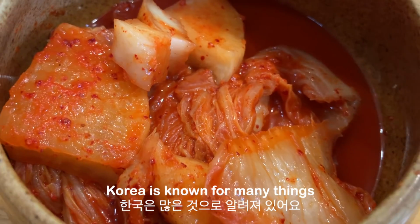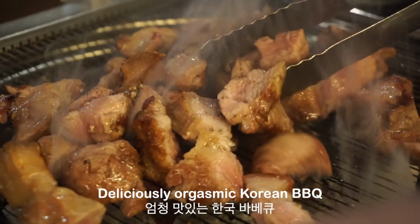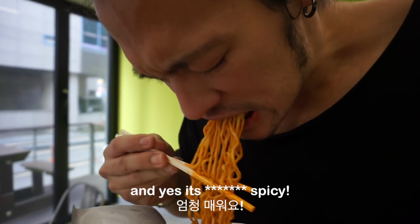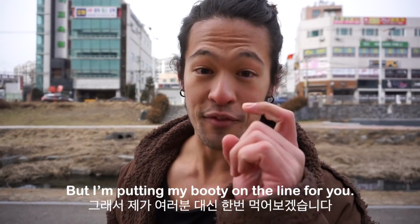Korea is known for many things, such as the miracle of kimchi, deliciously orgasmic Korean barbecue, and of course, soju. But another thing Korea takes great pride in is spicy food. And yes, it's spicy. Oh no. Oh, that's enough. But I'm putting my booty on the line for you.